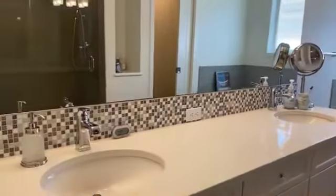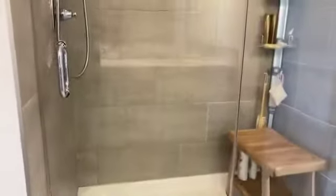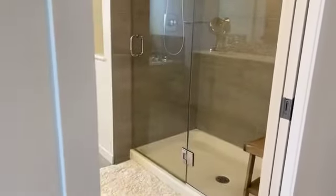Okay, double sinks, huge soaker with the special handheld thing. That's an upgrade. Potty room, and then look at this shower. It's definitely the 10 mil glass. It's the thick glass. And I might say this glass is spotless. Good job, you guys. Good job.